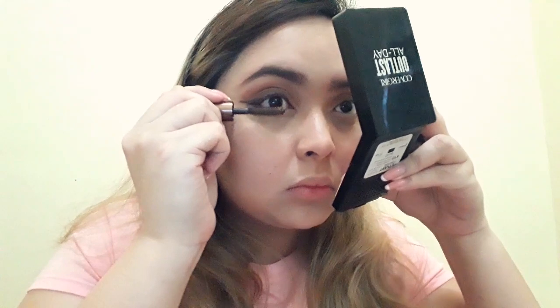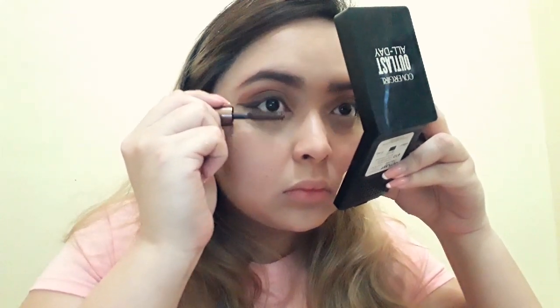Next, I'm gonna grab my Benefit They're Real mascara in brown. You can use a black mascara, but to me, I really like the brown mascara because it's not too harsh, it's not too overpowering, and if you can see, I'm heading more on the brown look, so that's why I'm using this mascara. This is not lengthening too. This is more of a volumizing mascara. I don't use lengthening because I wear my glasses every day all the time.